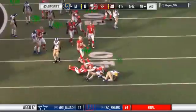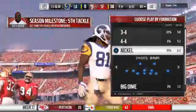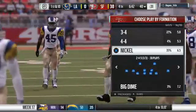A special teams mistake there, no doubt. Just 26 yards officially on the punt. And the Rams will go on offense here with a 1st and 10. The Rams offense now making their way out to take over.